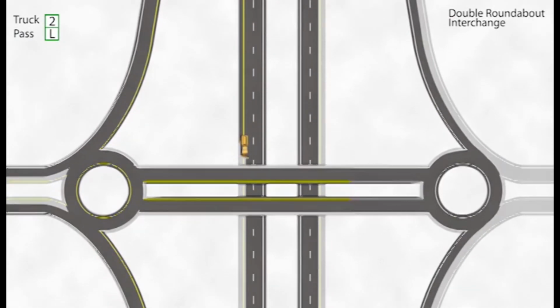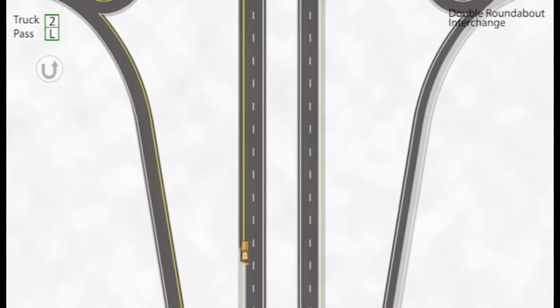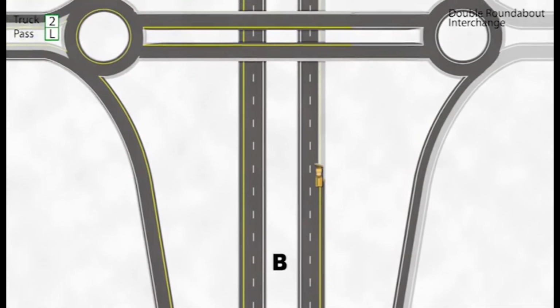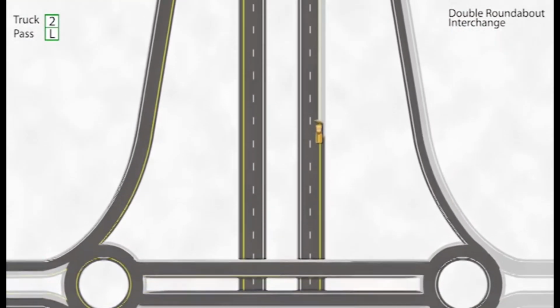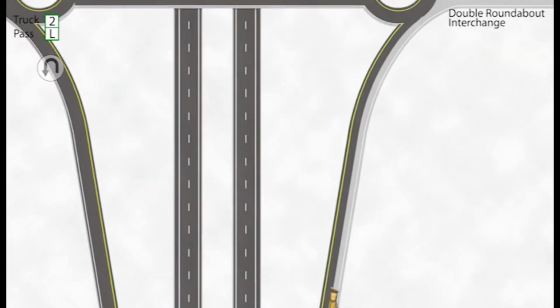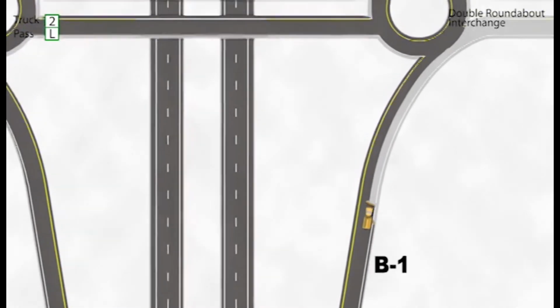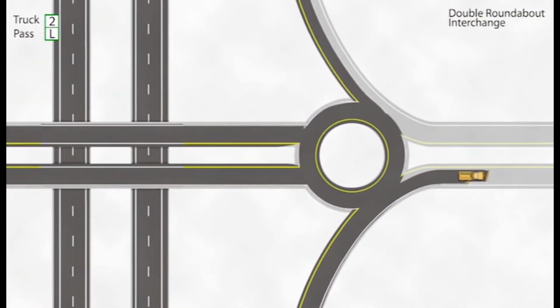Truck 2 begins pass 2L at point A, clearing the southbound right shoulder using front and wing plows. When it reaches point B, it turns around and continues, now clearing the northbound right shoulder. Returning to point A, Truck 2 turns around and goes back to point B, turns and then exits at point B1 onto the northbound off-ramp to resume pass 2-1.